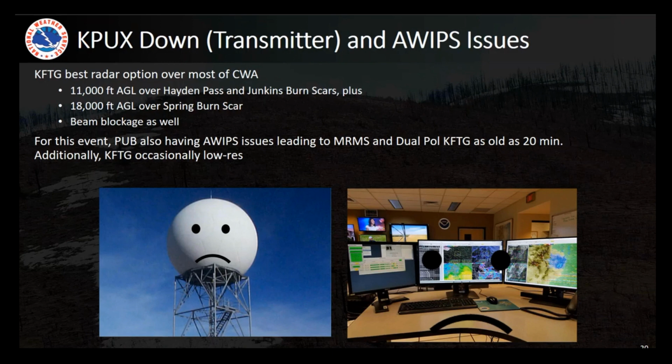So in this event, our Pueblo radar was again down, some transmitter error, nothing new. So we're relying on Denver's radar, which fortunately did not go down this day. Over the area we'll be looking at, the Hayden Pass burn scar, it's over 10,000 feet above ground level. So not ideal, but it's good enough to make warning decisions. That radar would be looking at these burn scars from the east, so it has a fairly clear view. However, there are some mountains along the Rampart Range, including Pikes Peak, that would provide beam blockage looking at that burn scar in this situation.